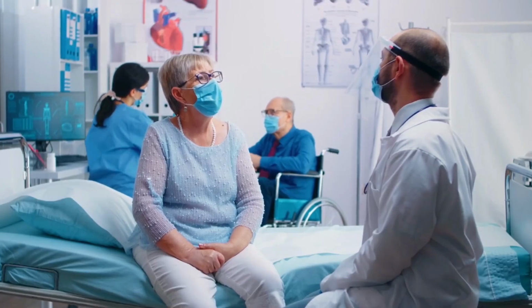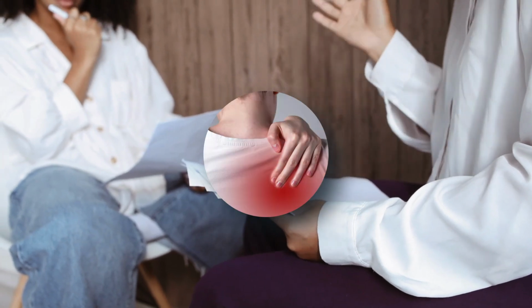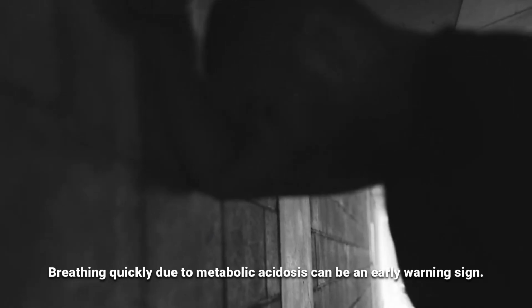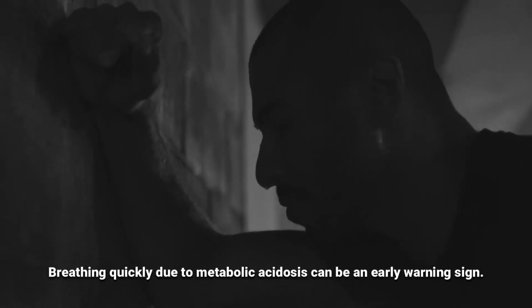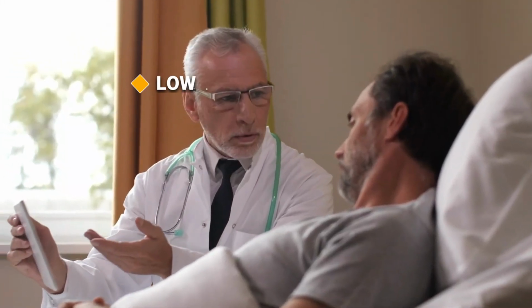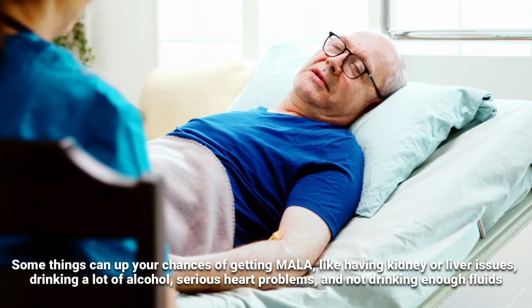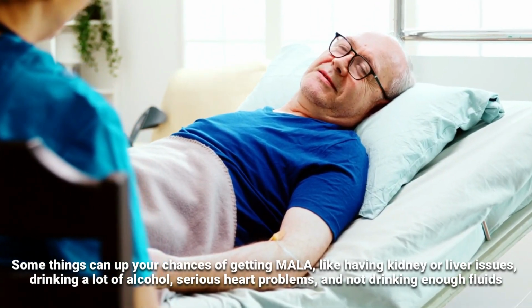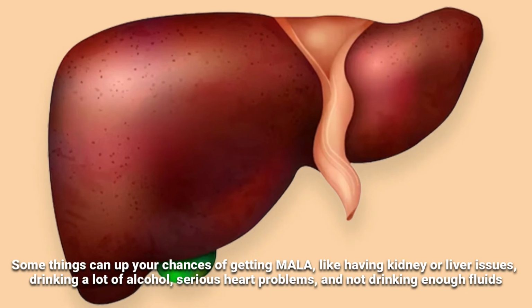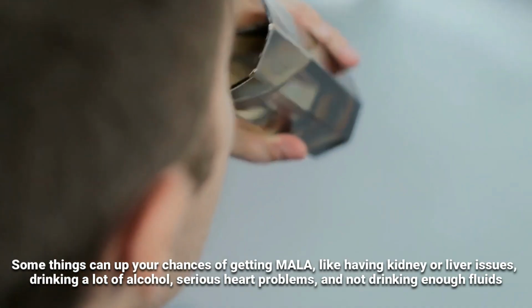Symptoms of MALA can be vague and include belly pain, feeling sick, throwing up, muscle pain, and feeling dizzy. Breathing quickly due to metabolic acidosis can be an early warning sign. In severe cases, symptoms can get worse and include low blood pressure, low body temperature, and breathing issues. Some things can up your chances of getting MALA, like having kidney or liver issues, drinking a lot of alcohol, serious heart problems, and not drinking enough fluids.